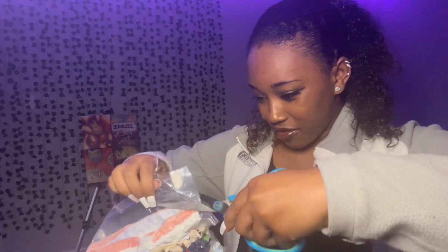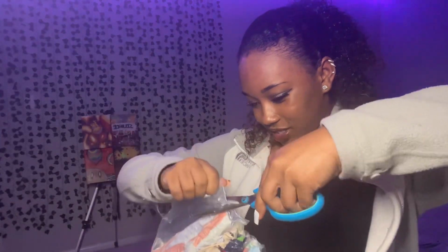I don't know how I'm gonna open this. Where's my handy dandy scissors? I'm gonna cut the top without cutting a headband. Hold on. Oh, they're soft. This is the first headband. This is so cute. I like this. Let's see the other one. The next one has cow prints. Yo, these are really cute.